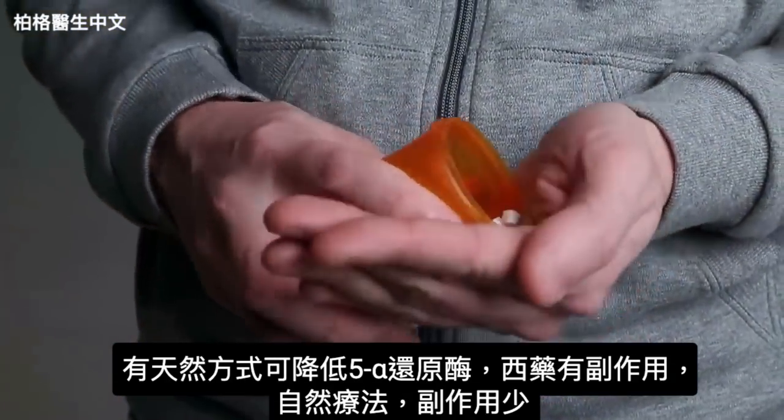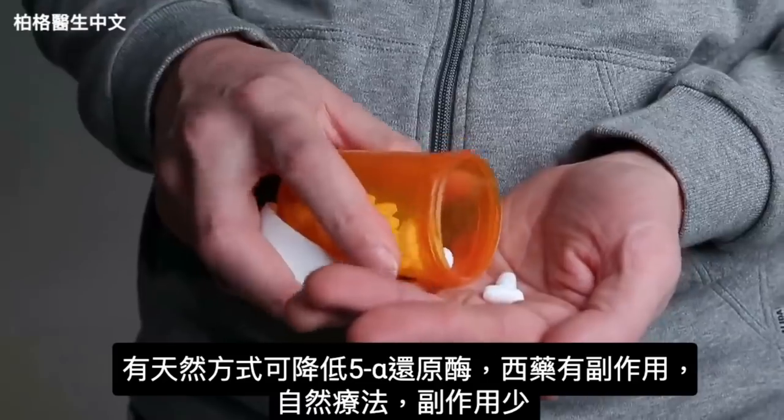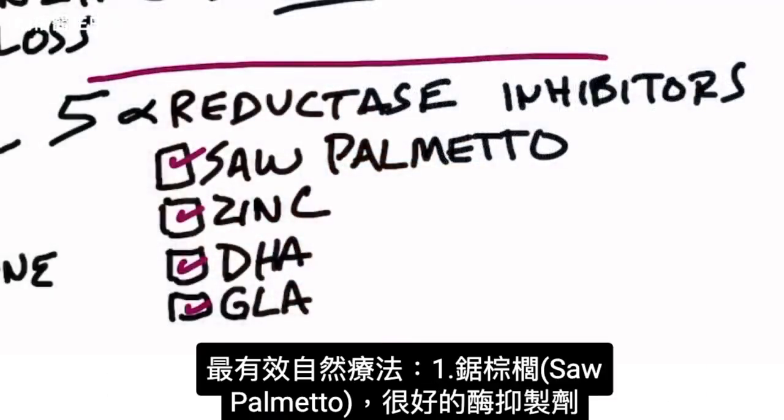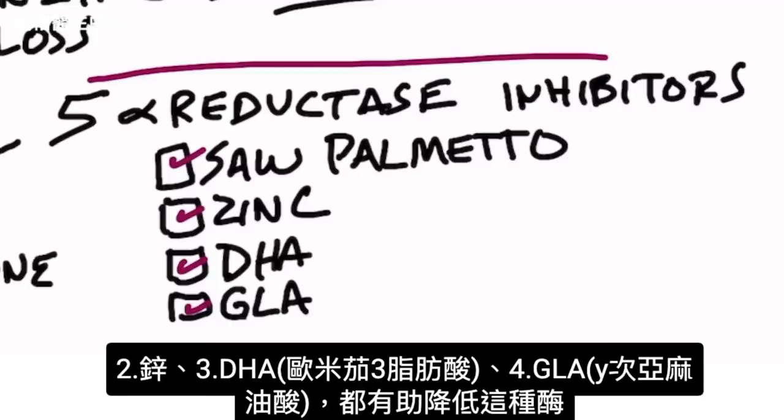Because the problem with taking a drug to inhibit this enzyme is there's side effects. With natural remedies, there are less side effects. The big one is saw palmetto. That is a great inhibitor of this enzyme. Zinc can inhibit this enzyme. DHA, which is an omega-3 fatty acid, can inhibit this enzyme. And GLA, which is another specific type of fat, can help you inhibit this enzyme.